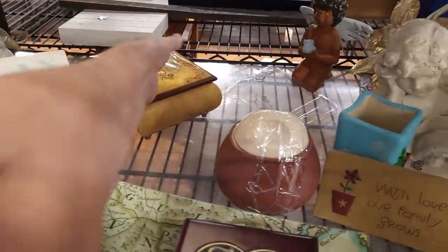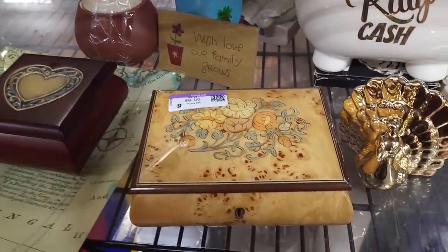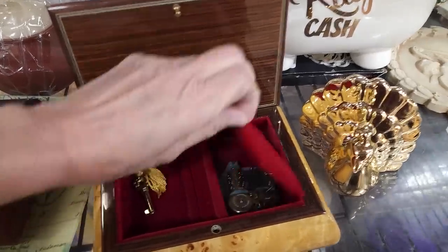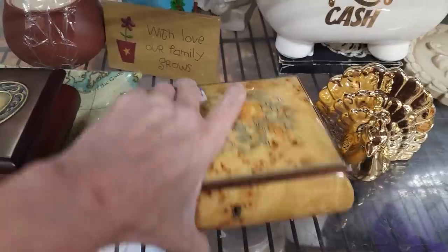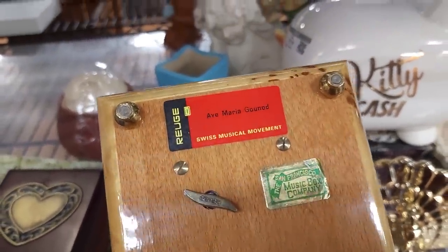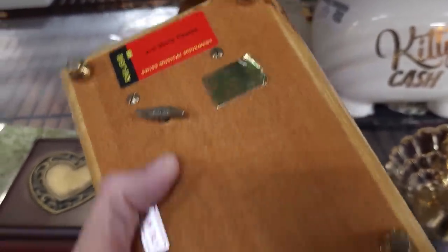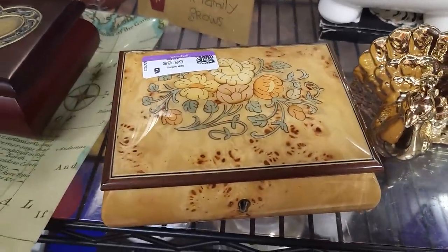Not super high end. And then there's another jewelry box for $9.99. Very similar to the one I saw at the last Goodwill that was $49.99. Go figure. This one has the key. There's the mechanism under there. And this one is a rouge. Is it rouge or rouge? Rouge. Plays Ave Maria. And it's the San Francisco Music Box Company, made in Italy. I will pick that up for 10.